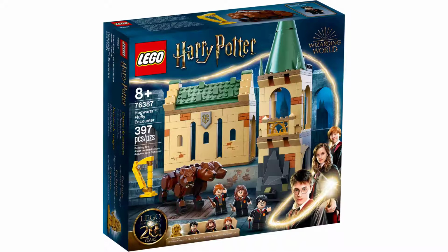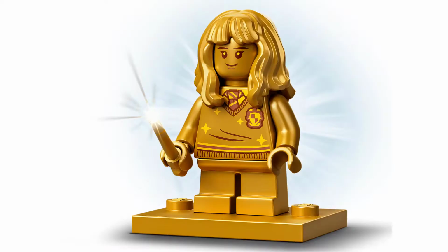So taking a look at the box art here, you see a little closer view of Fluffy. Of course, it's got the harp, which is what was used to put Fluffy to sleep. He goes to sleep when music is played. It is modular, so the tower here does disconnect from the main section here. And here is a close-up of Hermione. Just like Harry, she's done in this pearl gold with some pinkish highlights there in the pearl gold. So that does turn out to be a really nice figure. It's going to be nice to have all these golden figures as part of your collection.